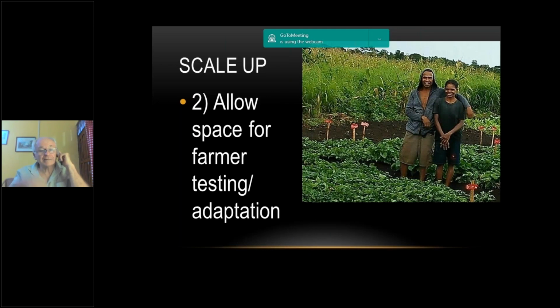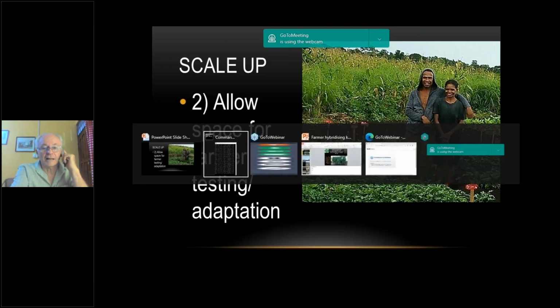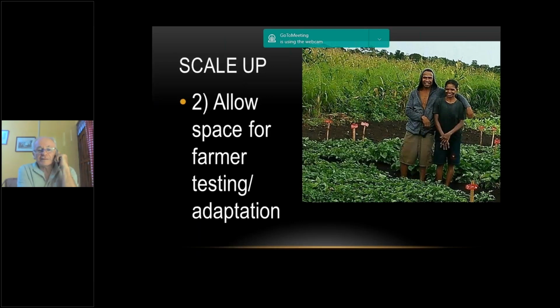Secondly, we should allow space for farmers to test and adapt to technologies. We saw this very clearly when we were testing new varieties with farmers. It was important to give them more seed than they needed for the experiment. That way, they could test the varieties in other parts of the farm or give it to neighbours and friends. And so they had more tests of the technology we're providing. So giving them more space, more access to the technology than we need for our particular experiments.